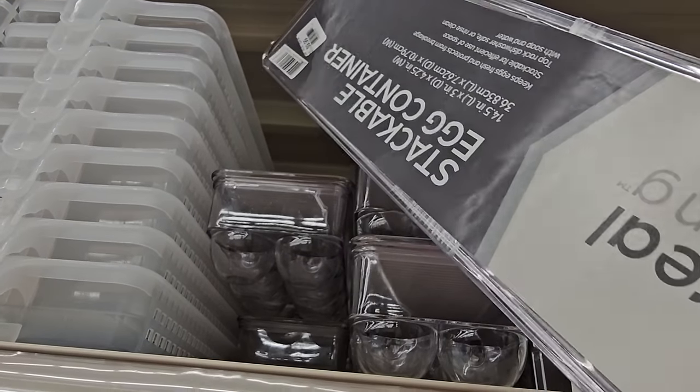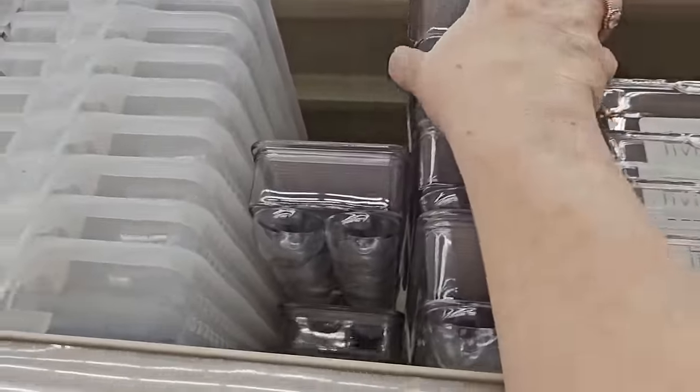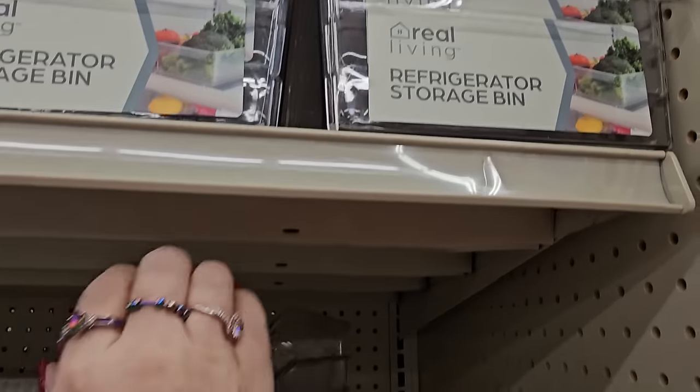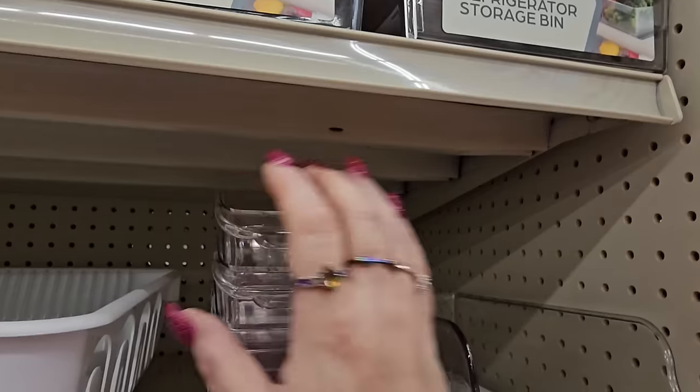Well, that's a big, big thing. That egg thing is $9.99, but that's really large, but it has a lid. We have all of these storage bins. Look at this. And here's some more. And here's some more. Let's see. Can we get a price on anything? Okay, the long one is $9.99.